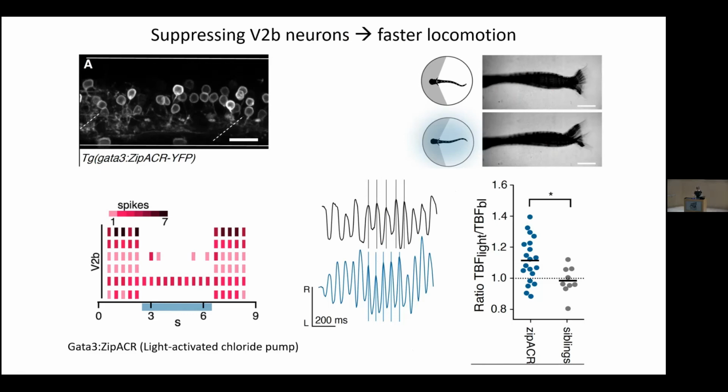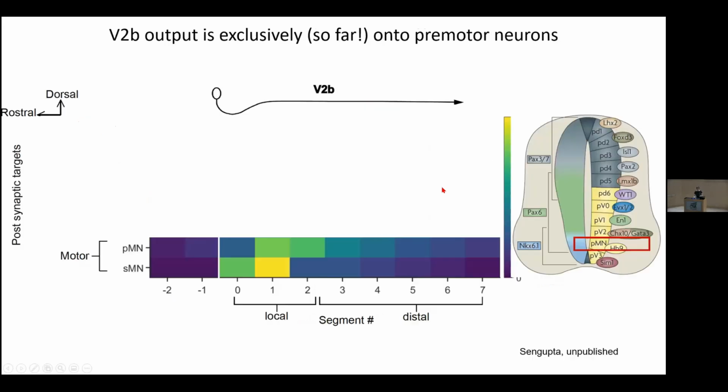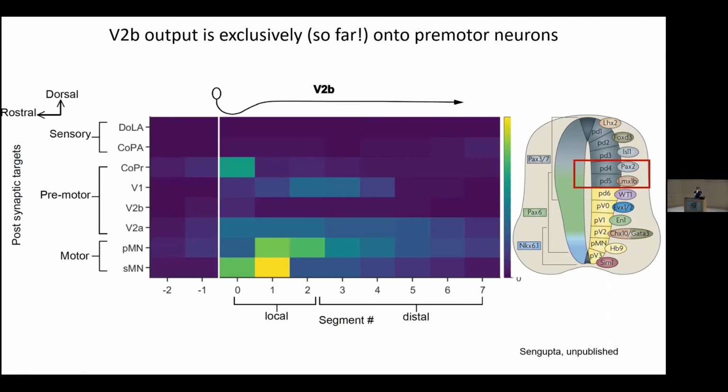And part of what was a real surprise here was that's exactly opposite from what happens if you get rid of V1 neurons. This has now been shown in both mouse and zebrafish, pretty consistent results that if you kill off the V1 neurons in the spinal cord, everything slows down. So, right, you lose V2B neurons, swim speeds up, you lose V1 neurons, and swim slows down. Why are these so different? Well, we thought one clue might be by looking at connectivity from the V2B neurons. So Mohini repeated all those experiments that I showed you before, but now in the V2B population.